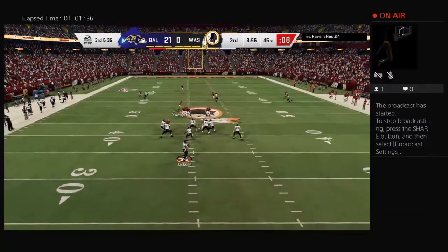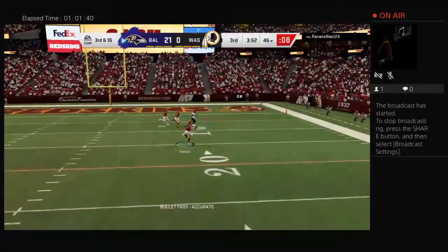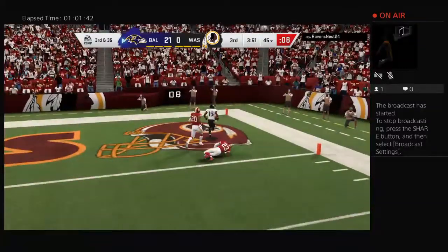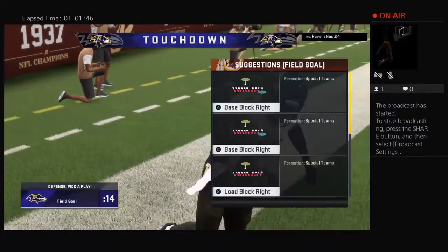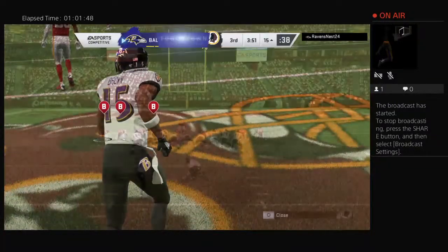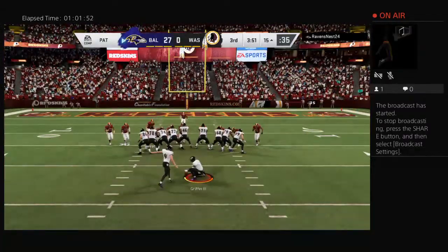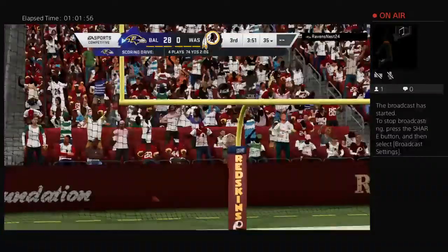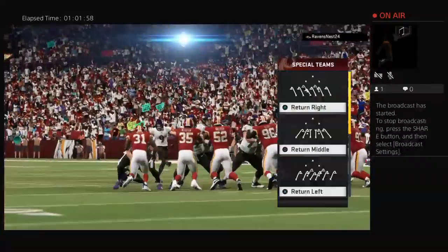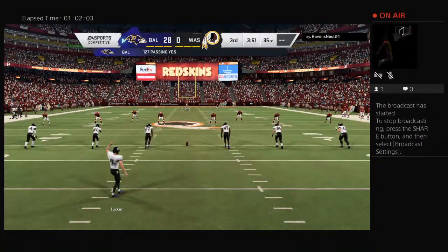Here's Jackson on 3rd and long. Going up top. This is caught. And he is into the end zone for a Baltimore touchdown. Hollywood Marquise Brown. 2 catches, 2 touchdowns here so far as the Ravens push further out in front. Tucker able to connect on the extra point, and that makes the score 28-0.